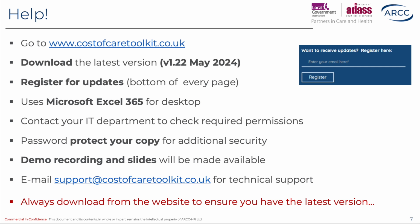If you do want to receive updates, you can register at the bottom of every page. So this little box here is on every page, so do encourage you to register. We don't send any marketing or anything out. It is purely there just to let people know when we're doing things like webinars. If there's FAQs and guidance documents and things like the recording, we'll obviously email out through our mailbox to let everyone know that there's recordings of things like this live. And if we do updates to the toolkit, then we'll let everyone know through that as well.